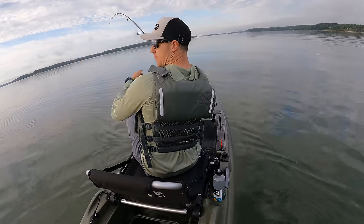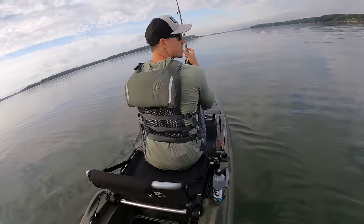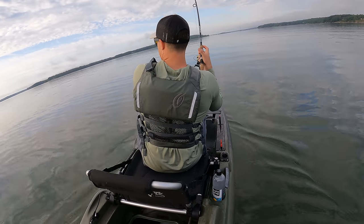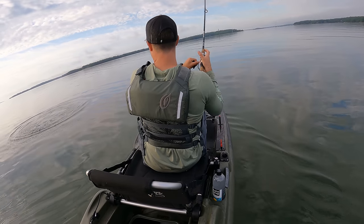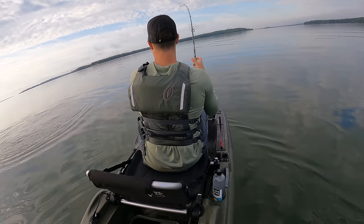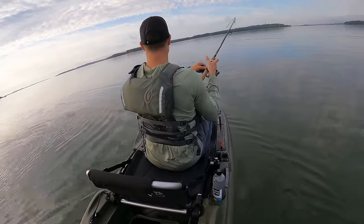I saw this blow up. I was probably 300 yards away and just heard it blow up behind me, and I just saw tails and mouths. Oh yeah, that's a nicer fish. That is a nice fish. Let's see if I can try to land this one.